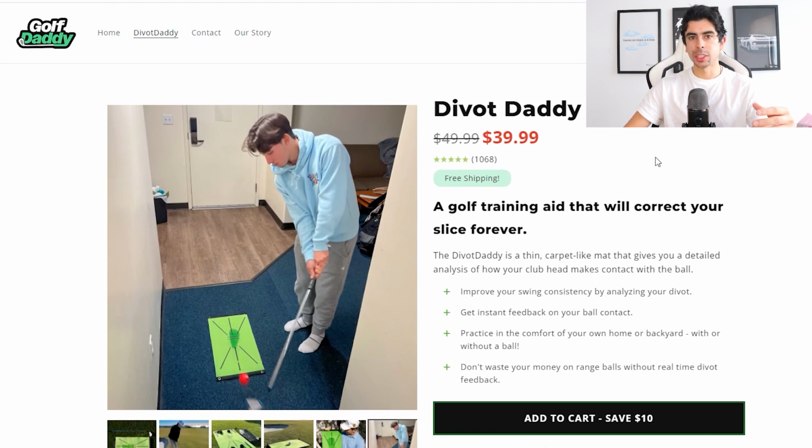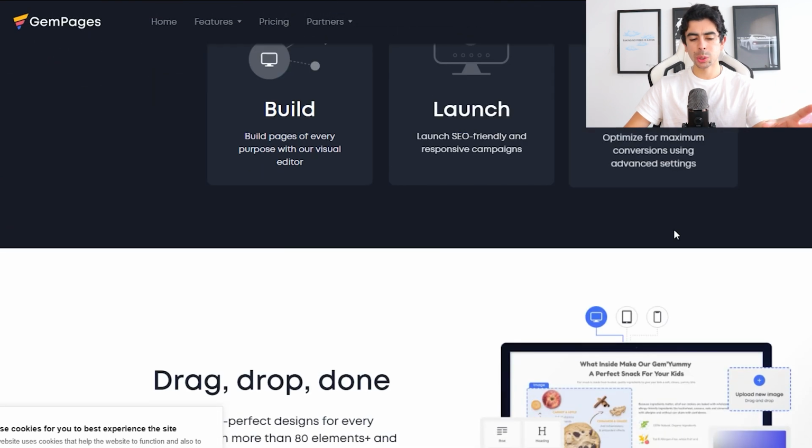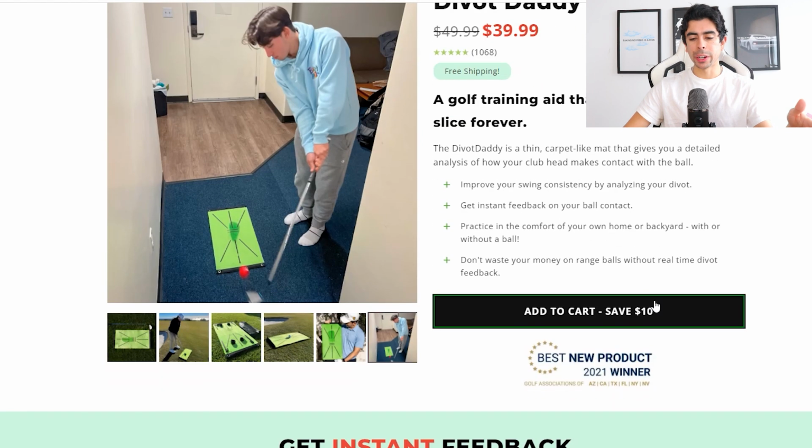So their landing page is extremely simple. This is basically like a page builder app. This is most likely built on an app like Gem Pages, which is basically just a page builder. It's not too expensive, so I definitely recommend you guys check it out. And you can create a landing page very similar to this.